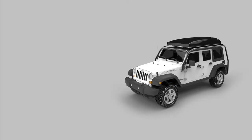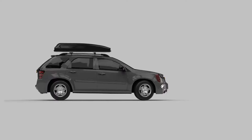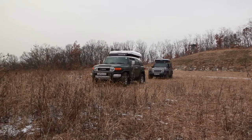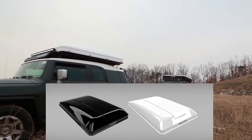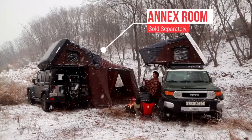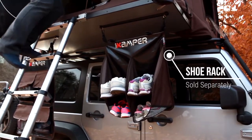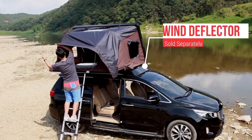You love your car, and we wanted it to look just as good with a rooftop tent mounted on it. The Sky Camp's fiber-reinforced hard shell is aerodynamic, lightweight, and available in glossy black or white. Want more? Customize your Sky Camp by adding an awning to protect you from the rain or sun, an annex room to hang out in or store gear, a rack to keep your shoes dry and away from bugs and animals, hanging storage shelves, or a wind deflector.